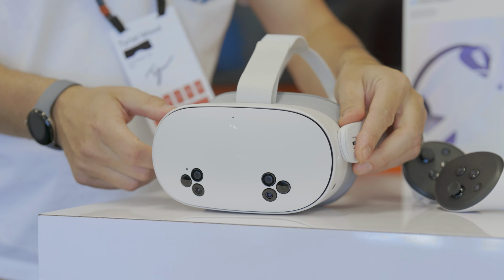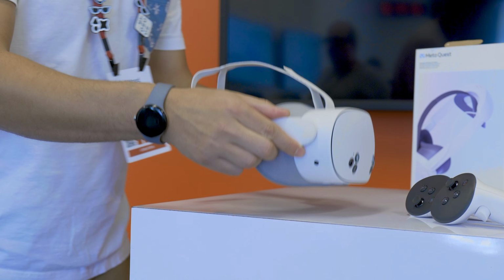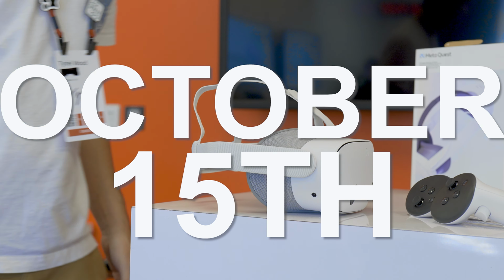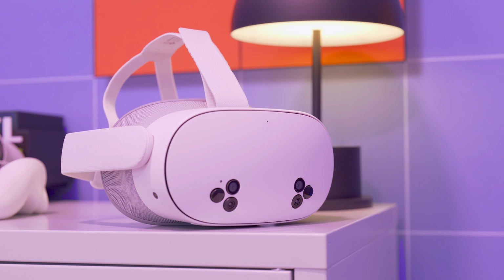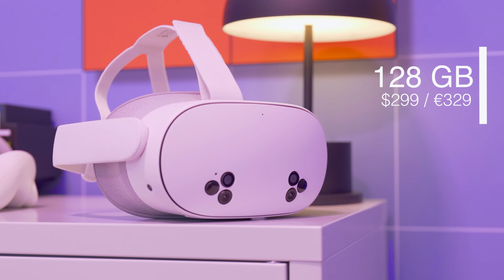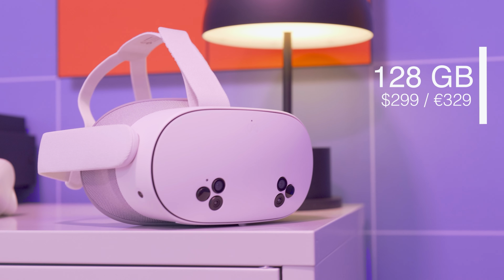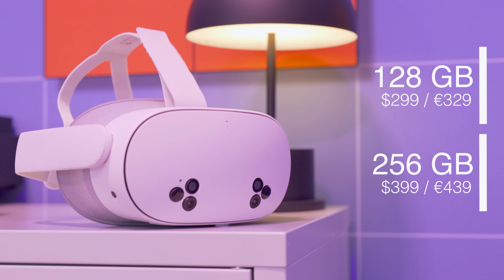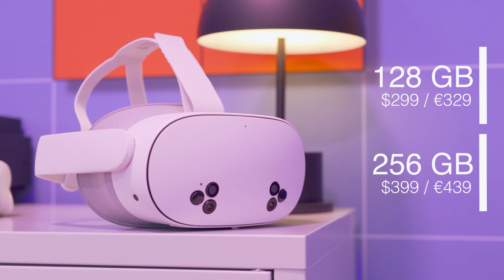So let's start with the release date. The Quest 3S pre-orders are live right now. The headset will start shipping October 15 on the website and selected retail stores. There are gonna be two models available at launch, the 128GB model that comes at $299 or 329 euros, and the 256GB model, which comes at $399 or 439 euros.